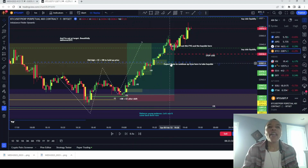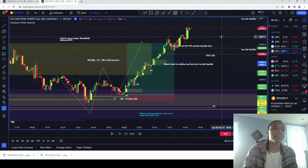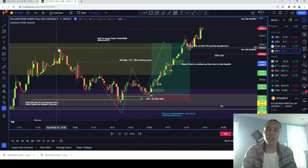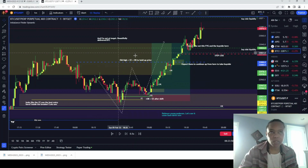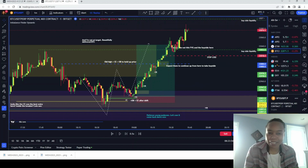I was like, yes. And then I was expecting to continue from here to take buy side, which in my case I would set up here, this buy side. So I was like, let's just focus on this one, take out the rest of the fair value gap. That'll be my target and done. Out. Life is good. So as you can see, it played out beautifully.